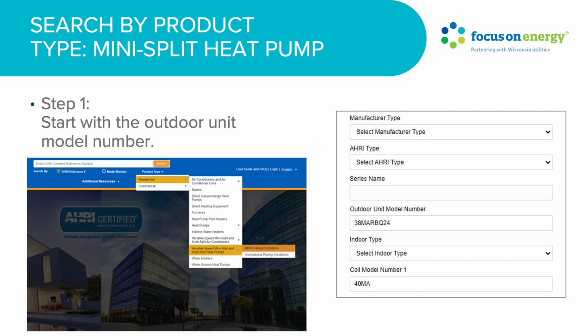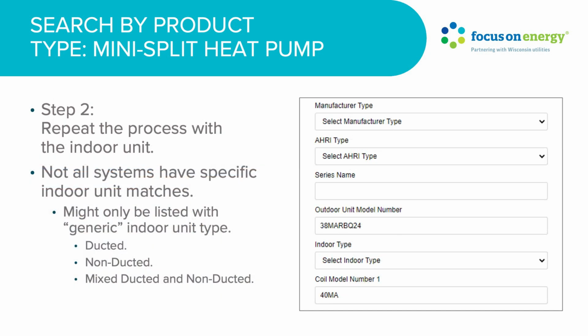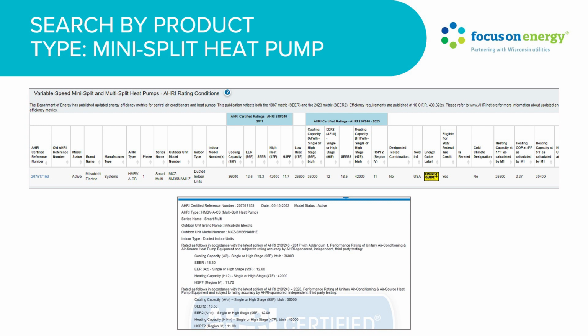Click on residential, go down to variable speed mini split and multi-split heat pumps, and click on AHRI conditions. Type in the first few digits of the outdoor model number in the search. Repeat the process with the indoor unit. Not all systems have specific indoor unit matches, so it might be only listed with a generic indoor unit type: ducted, non-ducted, or mixed ducted and non-ducted. Again, start small and work your way up to the full model number, hitting search, looking at the results, and refining your search. Once you've found the correct combination, click on the AHRI certificate reference number and print off a copy for you and your customer.